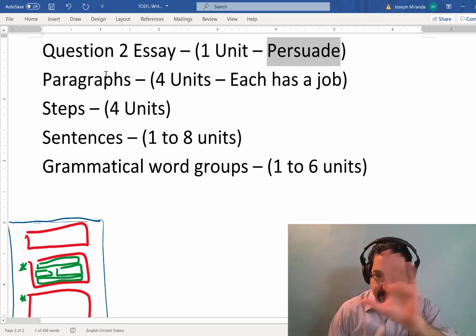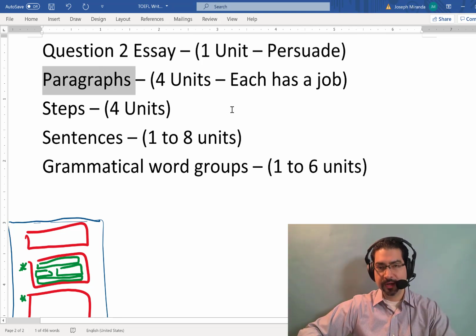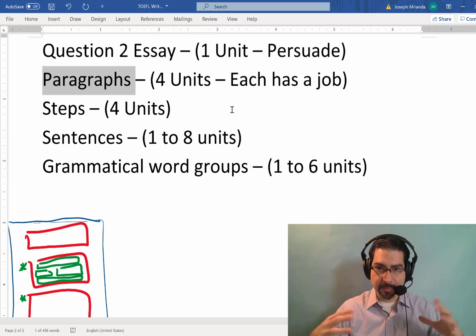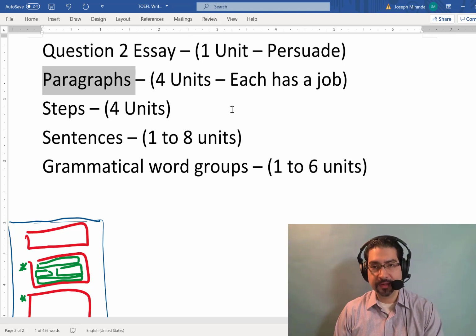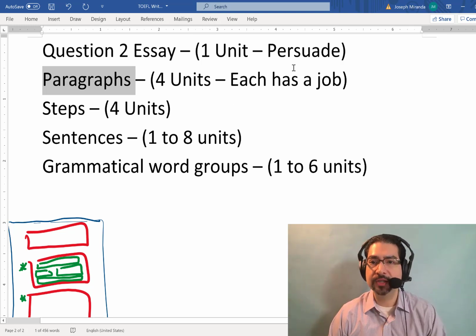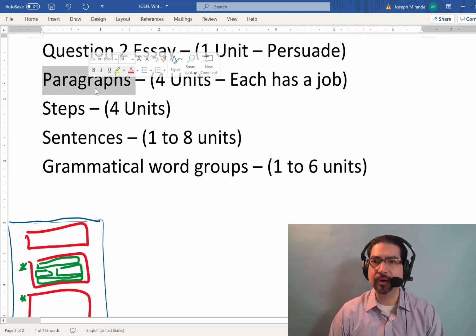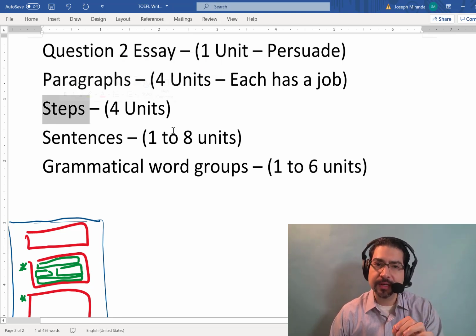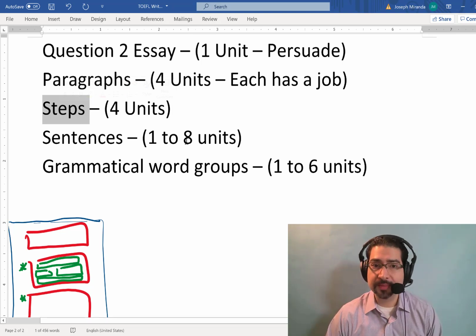The essay will be in paragraphs. So how am I going to persuade? I'm going to take the reader through 4 paragraphs that introduce the reader to my idea, my opinion, powerfully convince with body paragraphs, and then summarize with a conclusion. So at the end, I've done the job of persuading. How is each paragraph going to do its job to be strong, to get my dream score? I'm going to divide each paragraph into steps so that the paragraph does its job. How do I make sure those steps are strong?